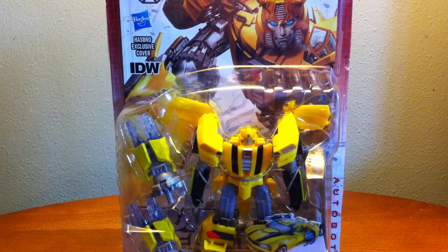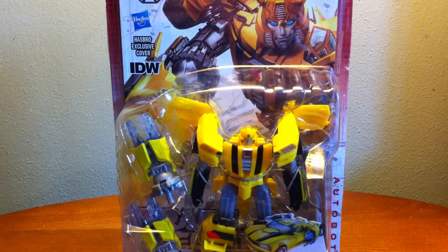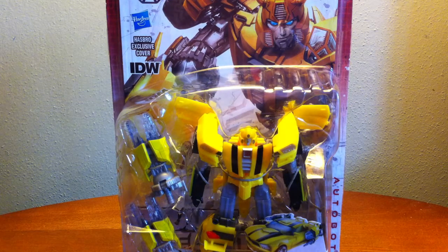I finally got this guy today. This now completes the first couple waves of the Generations line, besides the new Deluxes that are coming out, like Waspinator, Artfire, basically Gold Bug or whatever, and all that. But yeah, so this time we're taking a look at Bumblebee.